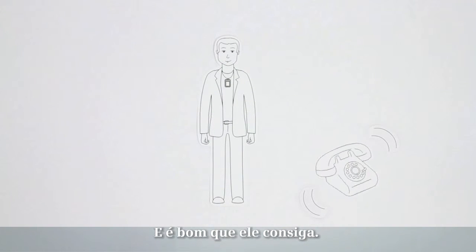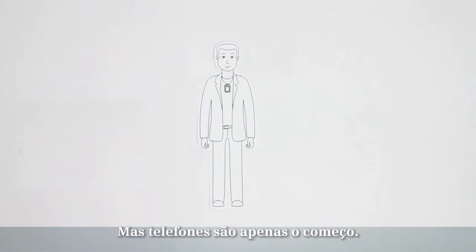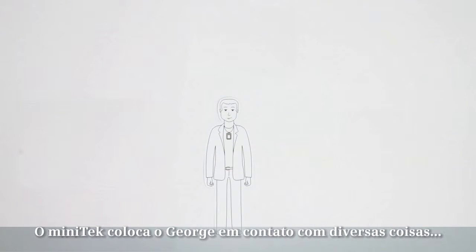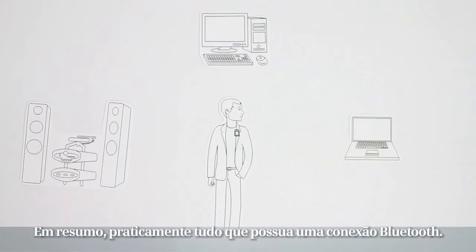And it's a good thing he can. That's probably Mary again. Telephones isn't where it ends though. The MiniTek can put George in touch with lots of things. His hi-fi, his computer, his laptop. In short, pretty much anything that's Bluetooth enabled.